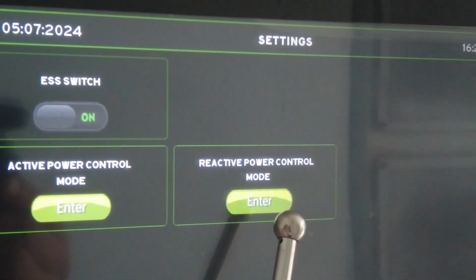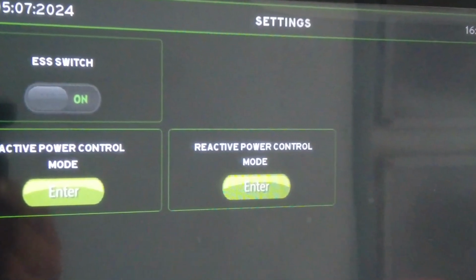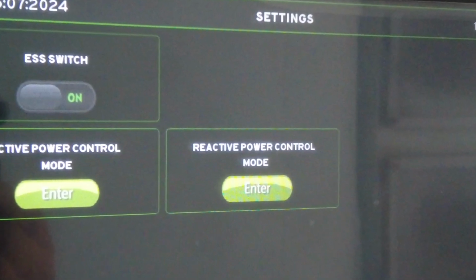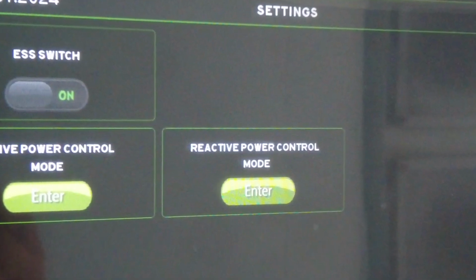The ESS switch is set to on, indicating that the energy storage system is active. Below this, there are options for active power control mode and reactive power control mode. These modes allow for precise management of the power output and reactive power compensation respectively.